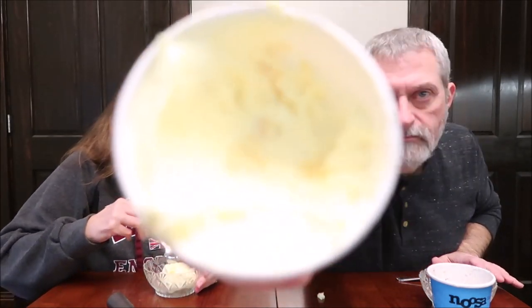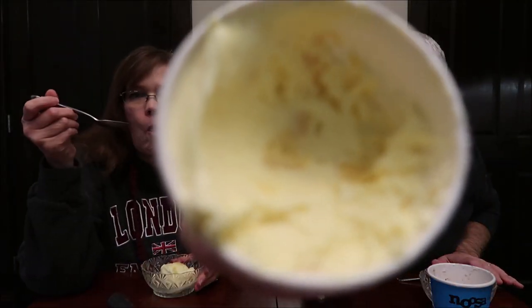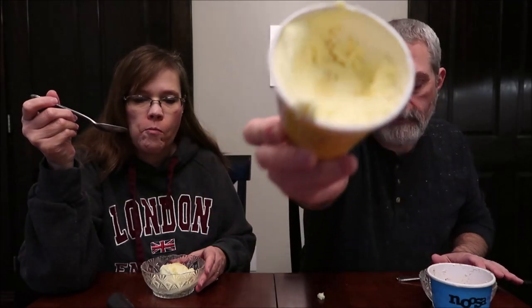It looks like a banana. That would be a fun flavor, wouldn't it? If they would do banana. This is exactly like a banana Laffy Taffy. That's what that looks like. And there are pieces in there. It doesn't smell super lemony. There we go. Let me see the pieces in the bottom. Drop some on the table.